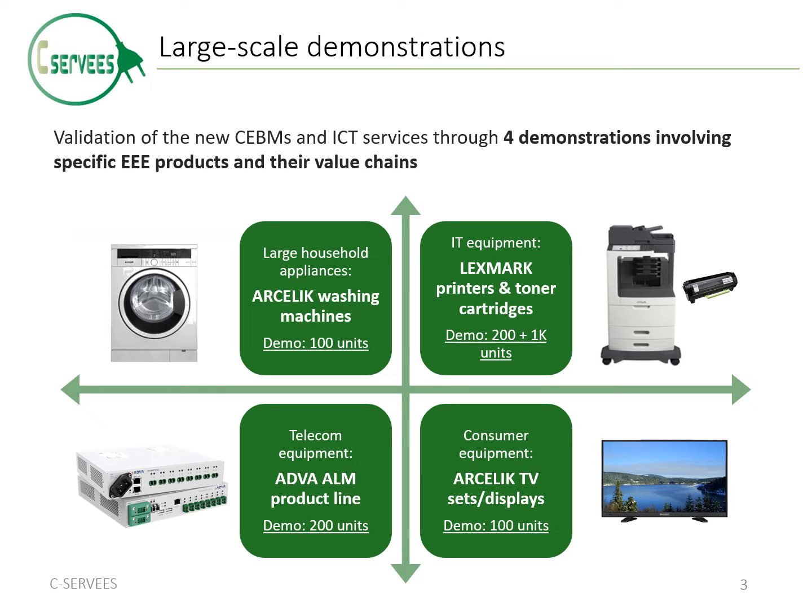The 4 large-scale demonstrations are the testing ground for the newly developed circular economy business models and ICT functionalities. They involve industrial partners across the whole electric and electronic value chains in Europe and belong to different electric and electronic categories. Large household appliances, represented by the washing machine, IT and telecommunications equipment, represented by the printers and the ALM system, and consumer equipment, represented by the TV set.